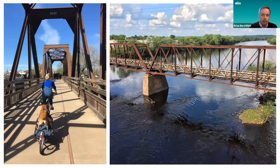Also of note is that many towns and communities were developed at the confluence of the river and trail. So these bridges act more or less as a gateway that can bring trail users into the community. The examples here are, the one on the left is Winters, California, and the one on the right is from a rail trail in Wisconsin.